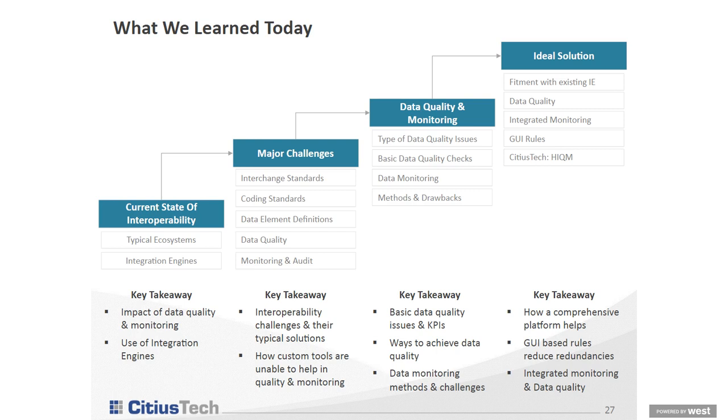The use of multiple integration engines, the fact that the team spends a lot of time manually fixing issues, the fact that there are multiple formats preferred by the sources, the fact that there are multiple expectations that the receivers, the downstream systems, have in terms of the way they would like to see the data, right? So there are challenges around the standards, challenges around terminologies, and challenges around the way you are doing your data quality and monitoring, right?